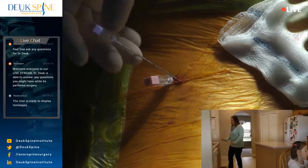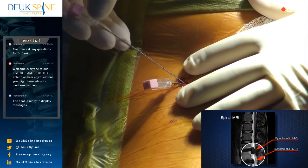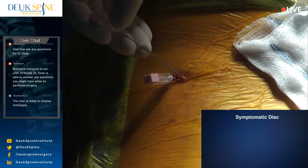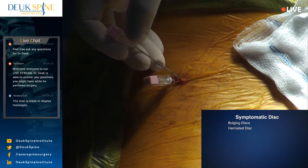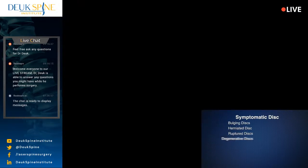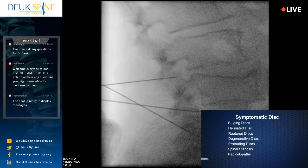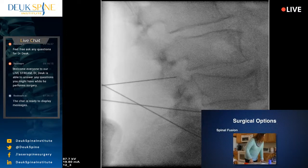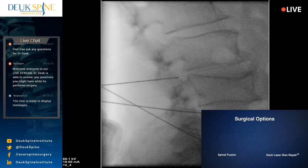Minimally invasive Deuk laser disc repair. This MRI represents a typical case with L4-5 and L5-S1 symptomatic discs. A symptomatic disc causing neck or back pain can include bulging discs, herniated discs, ruptured discs, degenerative discs, protruding discs, spinal stenosis, radiculopathy, and sciatica. This patient can choose traditional fusion surgery or the Deuk laser disc repair to help alleviate the pain caused by and within the symptomatic discs.